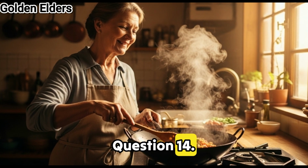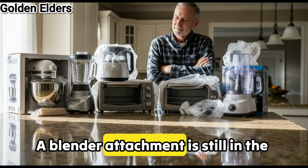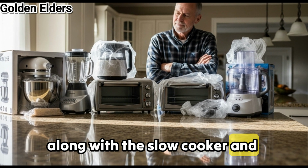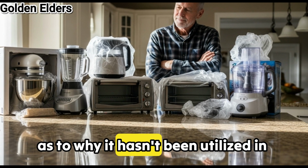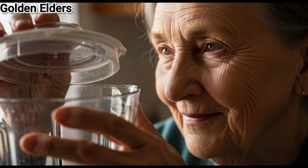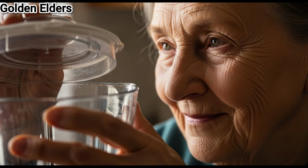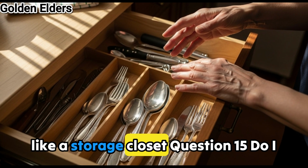Question 14. How recently have I used this device? The blender attachment is still in the box, along with the slow cooker and waffle maker. It's worthwhile to inquire as to why it hasn't been utilized in months. Is cleaning too difficult? Do I overlook its presence? Did it become a passing fad? Despite your best efforts, your kitchen shouldn't feel like a storage closet.